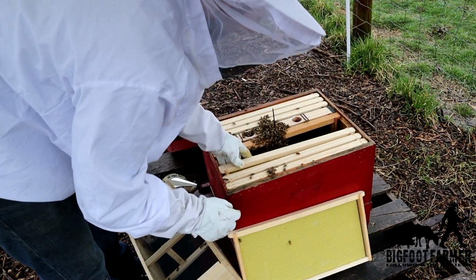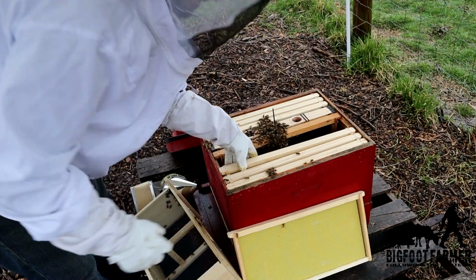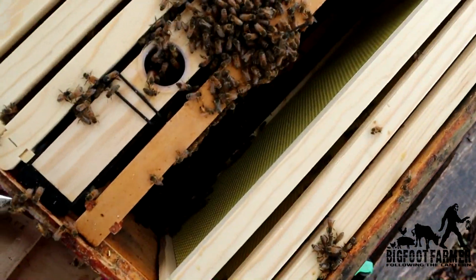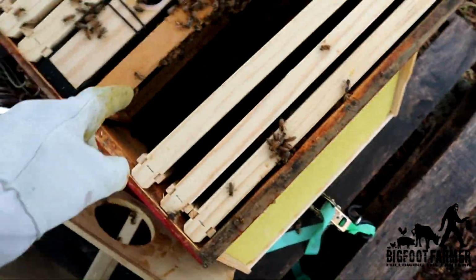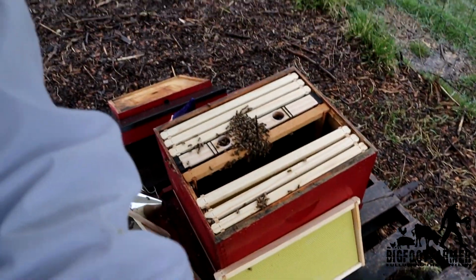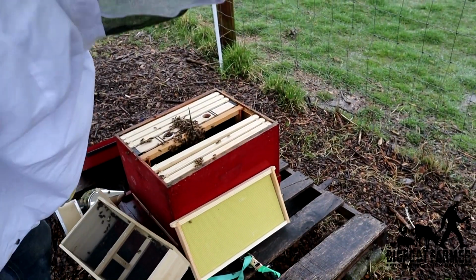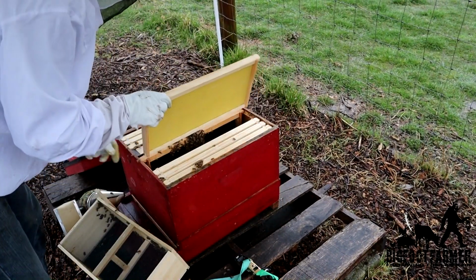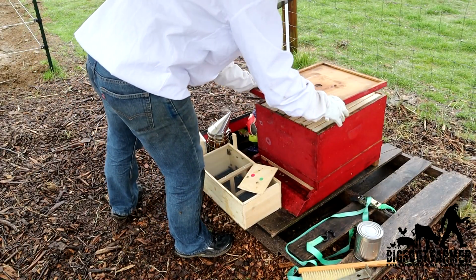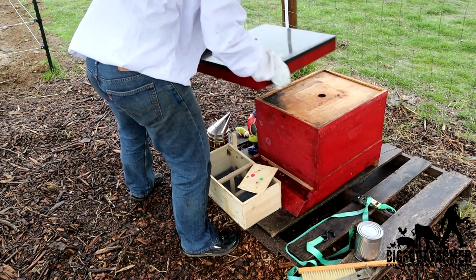Put these frames back in here. Let me show you. Look at all of them, all swarmed up. I don't know if you can tell. We got some in there. They're gonna be eating. We'll put these frames back in. What's that red and what's that green light? I'm not sure, buddy.